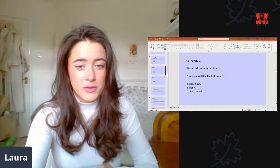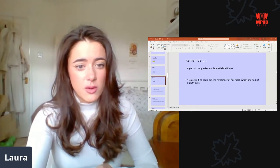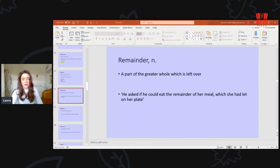So I'll move on to the next one, which is a little bit trickier. Remainder. A part of the greater whole, which is left over. Okay, so that remains part. It's part of the word remain.